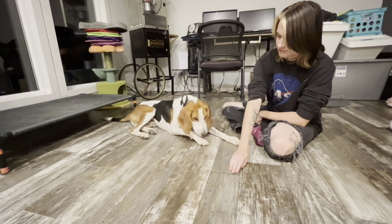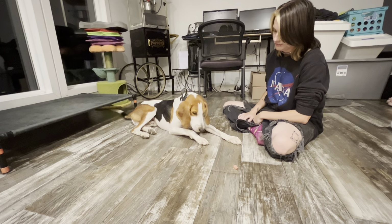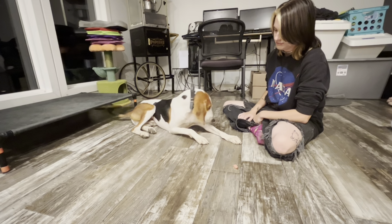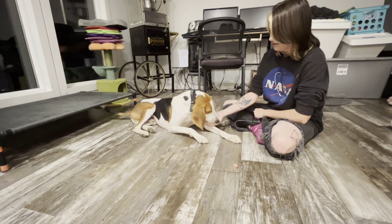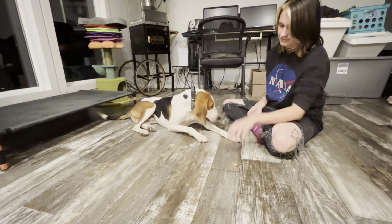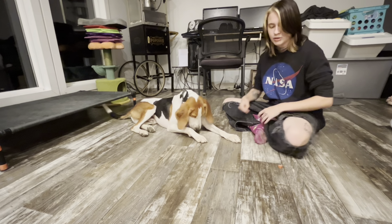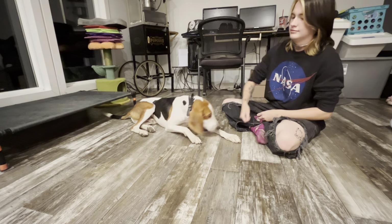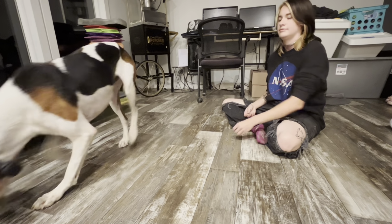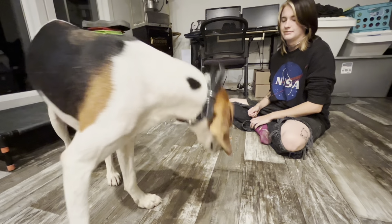This is a little bit of work with Leave It. So he doesn't know it super well, but we did get the foundations down. So I put a piece of food on the ground. I say leave it. Sometimes I put my hand in front of it just to make sure that he knows, hey, that thing that's there, I'm blocking it. Leave it alone. Don't go for it. And he did pretty good. Sometimes he was a little impulsive, which is understandable, especially if he's a little bit on the younger side.